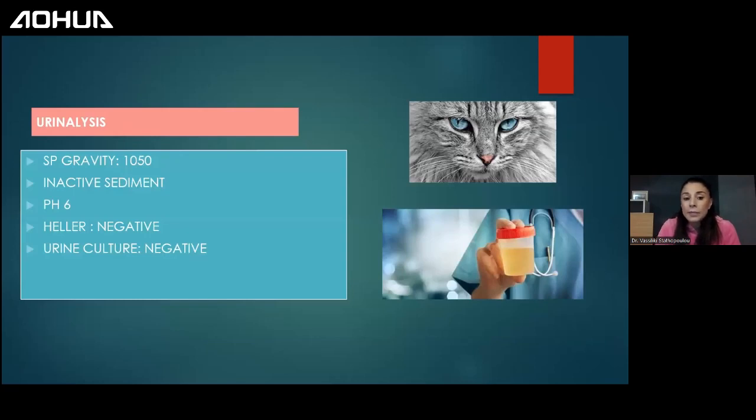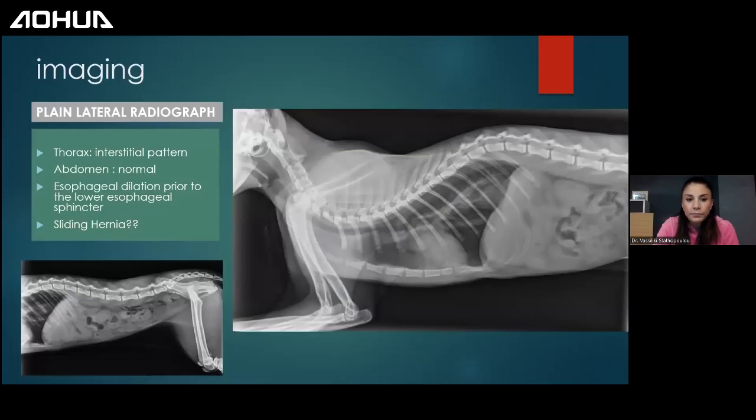Urinalysis, specific gravity of 1050, it's normal for cats. And also, I have to remind you that the cat was a bit dehydrated, even though the urea was normal, you saw. Inactive sediment and no proteinuria, the urine culture negative. And let's go to the imaging.